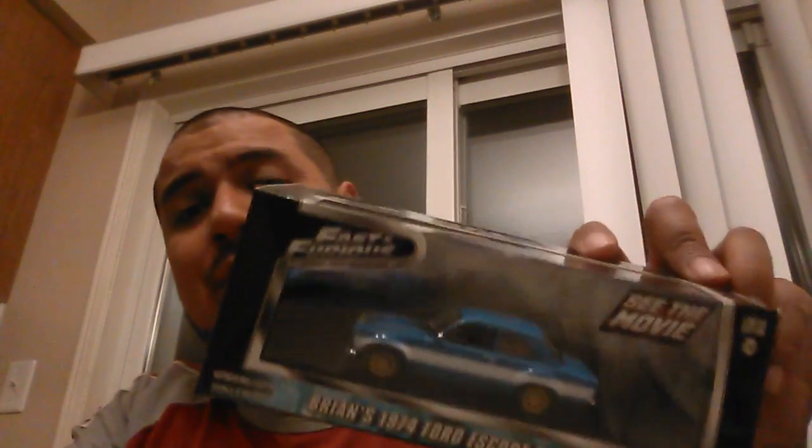Unfortunately, I had the Ford Mustang from Tokyo Drift in my hands. I just didn't have enough money to pick it up, and I kind of regret not using just my credit card to pick it up, because that's something I won't find on the Canadian side. But it is what it is. If I really need it, I'll probably just buy it online and pay the extra shipping.